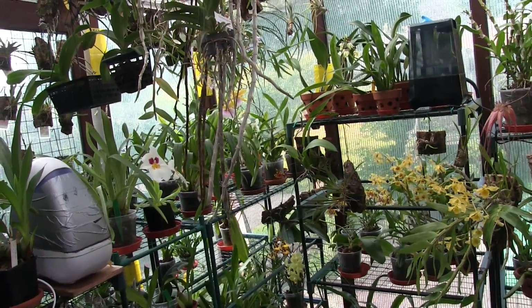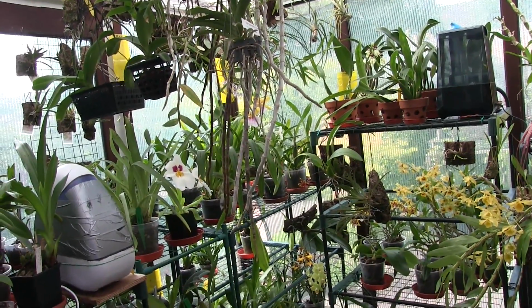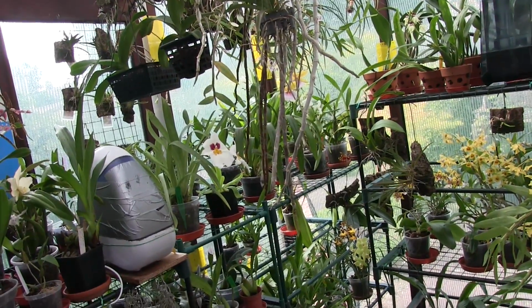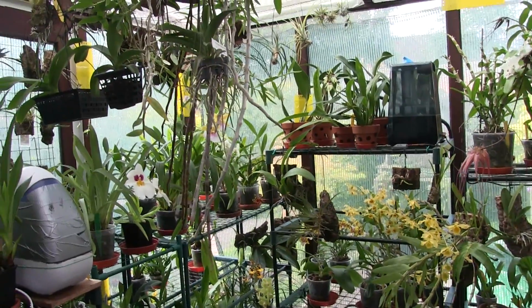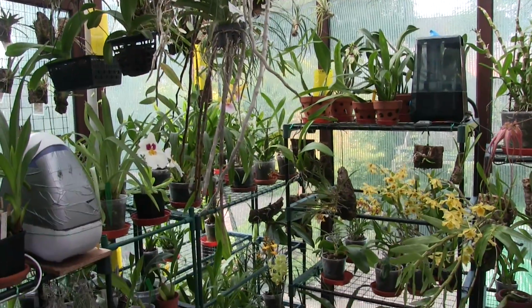And some of them didn't take a blind bit of notice because they grow so slowly. There's no effects on any of my cattleyas or anything like that. Oncidiums in the main look fine. It's just a few plants have shown something which I've assumed is a deficiency.